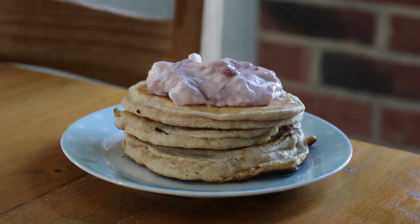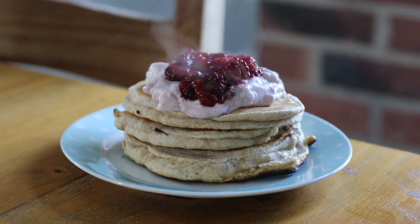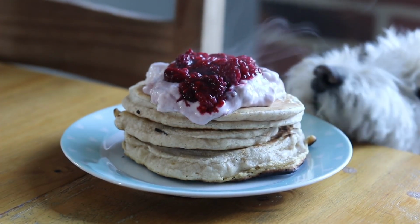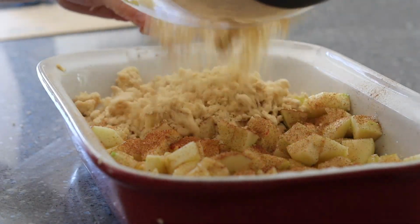I topped it off with some more of that coconut yogurt, some raspberries that I'd heated up, and also some maple syrup, because is it really pancakes if you don't have syrup? And clearly I wasn't the only one excited to have these pancakes that day. The dog wanted some as well, but luckily I managed to save them just for me.